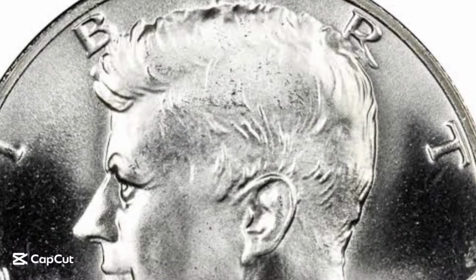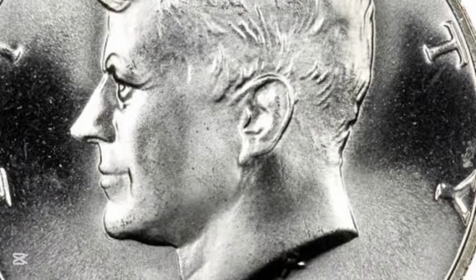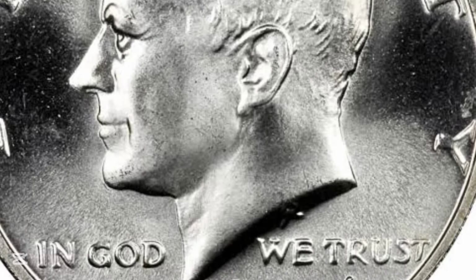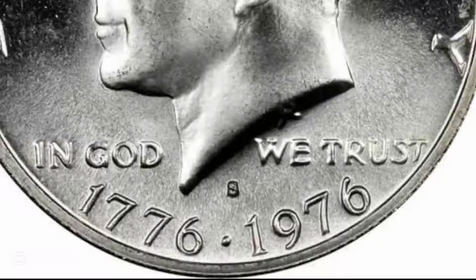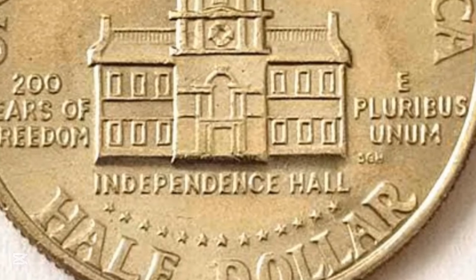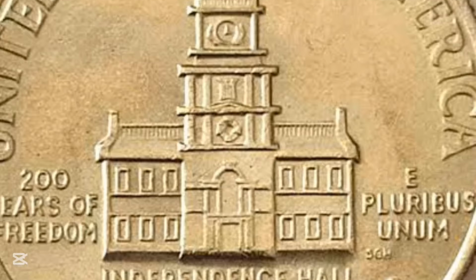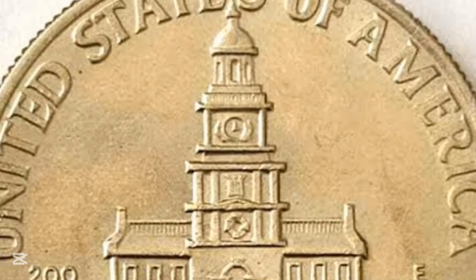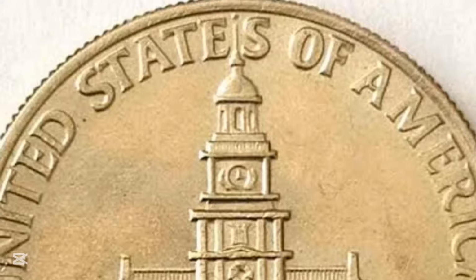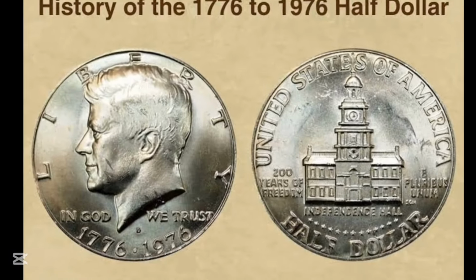1976 was a momentous year. It marked 200 years since American independence. To celebrate the occasion, new versions of three denominations were produced. One of those was the half dollar, commonly referred to as the Kennedy half dollar. We're going to explore the 1976 half dollar value. We'll look at the difference between a coin that's worth a few dollars and one that's worth thousands. And we'll investigate some of the error coins that are worth big money.